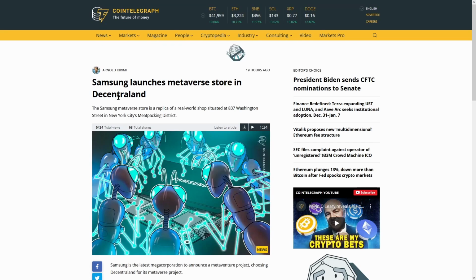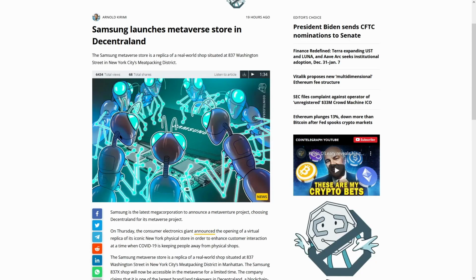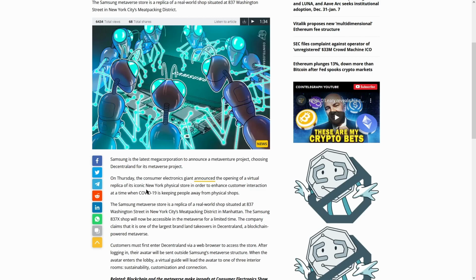Here we have an article titled Samsung Launches Metaverse Store in Decentraland. We actually talked about an article where Samsung was getting into the NFT space, and as we can see, they are further making their strides toward it, announcing the opening of a virtual replica of its iconic New York physical store in order to enhance customer interaction at a time when global distraught is keeping people away from physical shops.